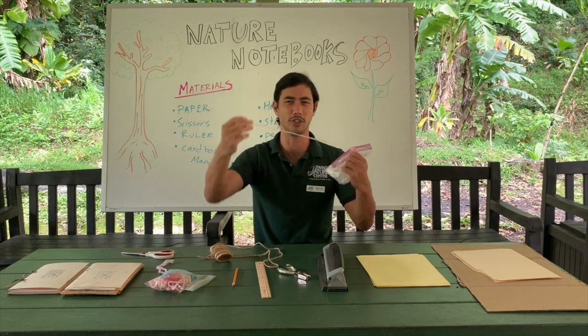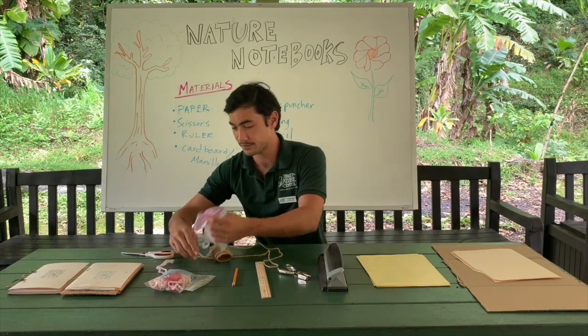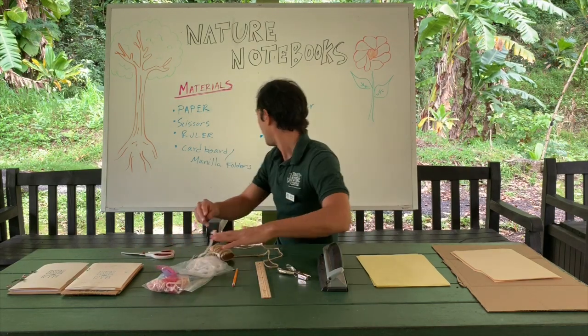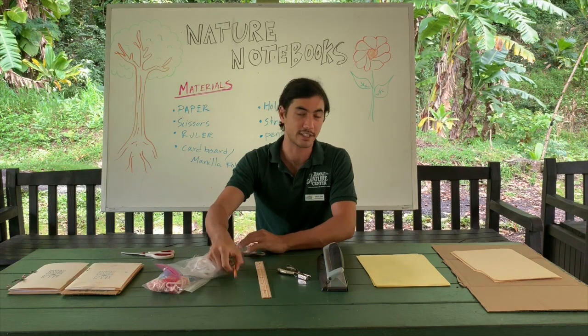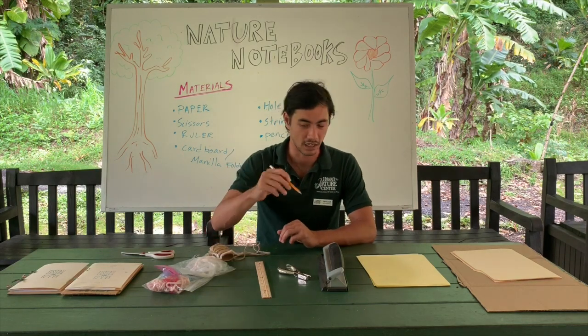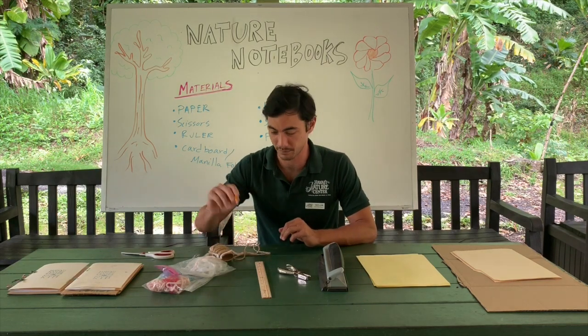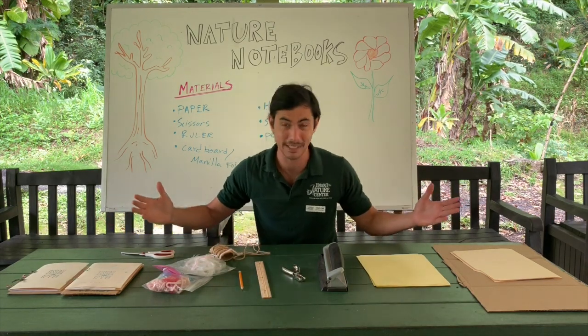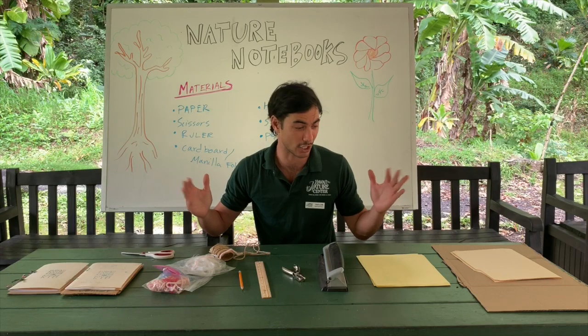I think this was holding newspaper or magazines. And we even have yarn that you can use. And a pencil, if you'd like to draw or outline any of your cuts before you make them, okay? Now that we have all of our materials, we are ready to get started.